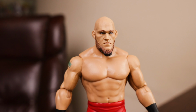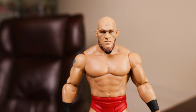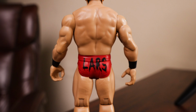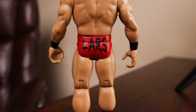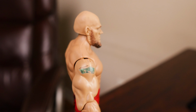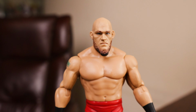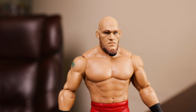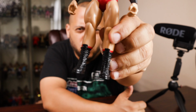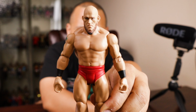And here he is, Lars Sullivan. As you can see, he's wearing red trunks. And on the back, it says Lars on the back of the trunks. And he has a tattoo on his right shoulder. And as you can see, the face scan, he looks pretty much like Lars Sullivan. It's a really, really well-made figure. He's wearing black boots with, I believe those are red socks, and black wristbands.